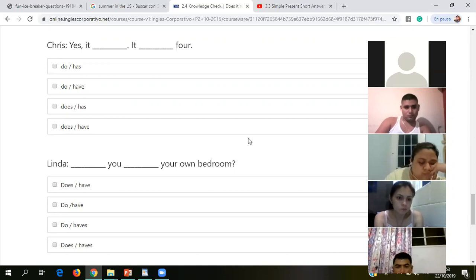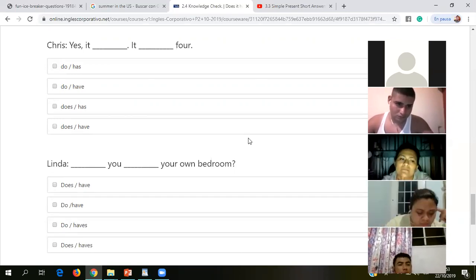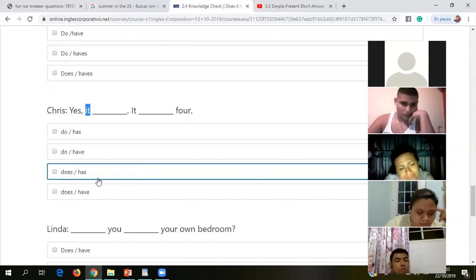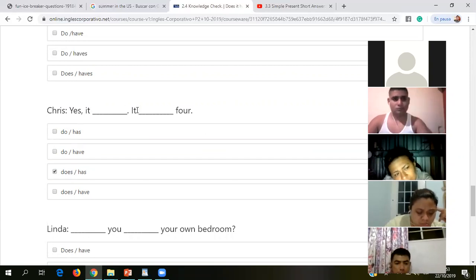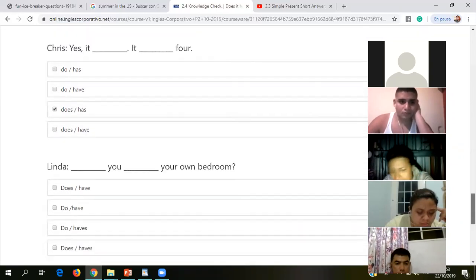Sería yes, it do have it full. Number 1, 2, 3, or 4? 2. Ajá. Yes, it es tercera persona. ¿Cuál vamos a usar? Does. Yes, it does. It has 4. Ajá. Como son oraciones separadas y son it, este es el irregular y el verbo con es el auxiliar o el verbo. Okay. Next.